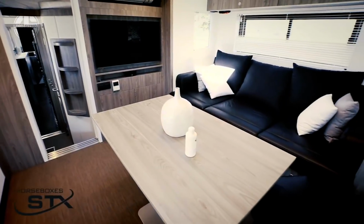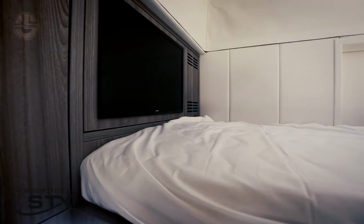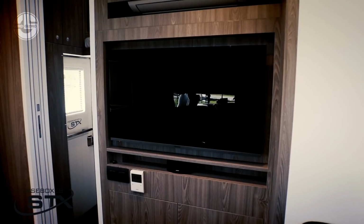Moreover, the front half of the truck has a shower, kitchen, laundry, television, and a double bed for the driver. In short, the Stephex is loaded with luxury to provide comfort for all of its passengers.